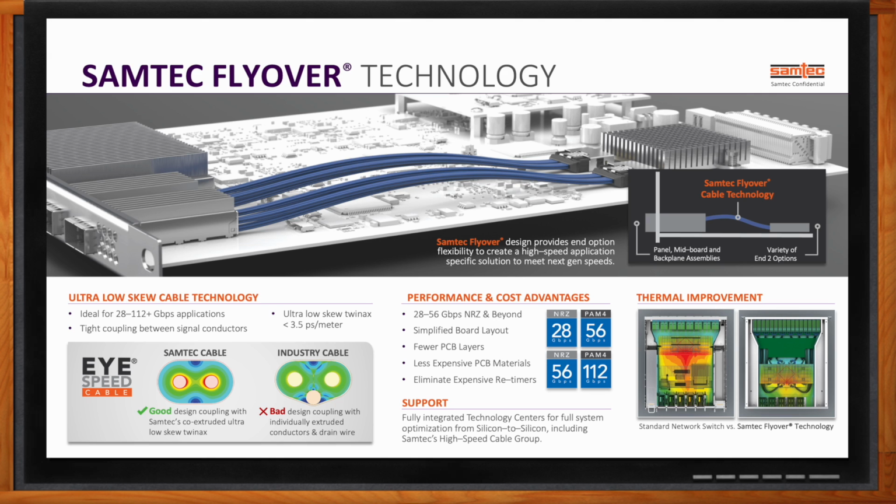on the market. Advantages of our flyover technology, we've talked about the performance, simplified PCB layout, fewer PCB layers, less expensive PCB materials. We're able to eliminate expensive retimers and CDRs. You can also see, looking at the illustration on the bottom right, that flyover technology allows an ASIC to be moved from the front of the chassis towards the back where the thermal management solutions are. And instead of having that thermal source be in the middle of the PCB, you can move it back towards the fans, and that allows for improved thermal performance.